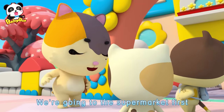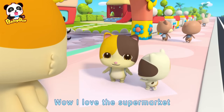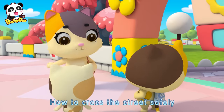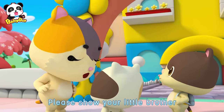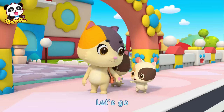To the supermarket first. Wow, I love the supermarket. Mimi, the supermarket is across the street. Do you know how to cross the street safely? Sure. Good. Please show your little brother how to do it. Let's go. Okay.